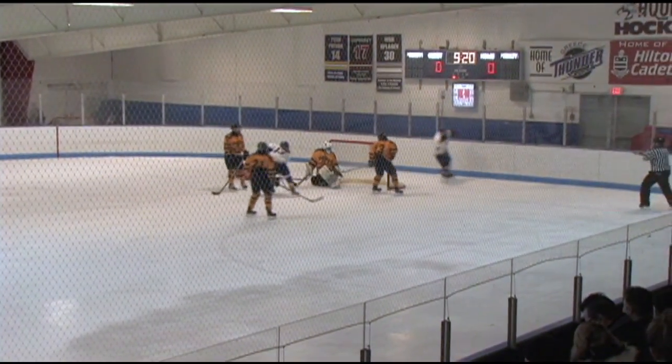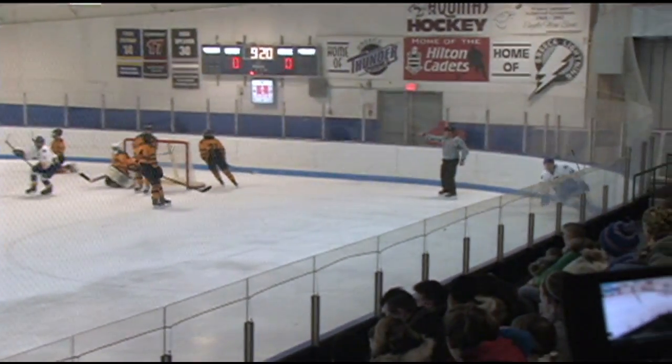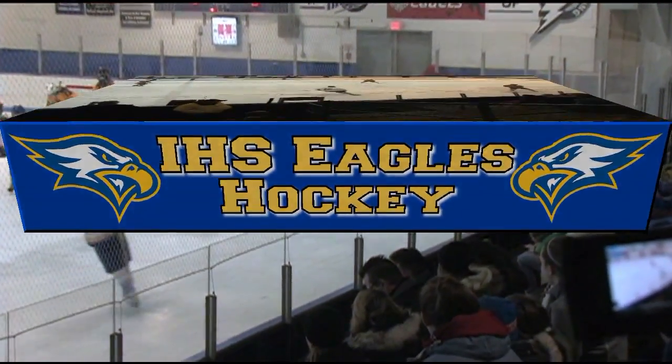I was impressed with the dangle he put on the boy there. Toe dragged it right around him, and top corner. You know where that is, right where Mama hides the cookies, Doug. Well, Pat found him.